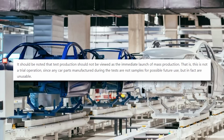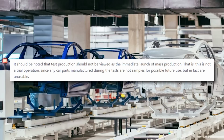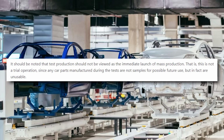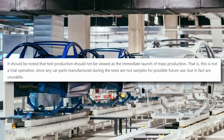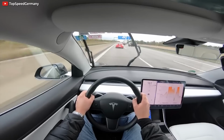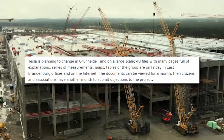This is not a trial operation, since any car parts manufactured during the tests are not samples for possible future use, but in fact are unusable, clarifies Eva Fox from the Tesmanian.com. In the meantime, as I've reported last week, Tesla is planning a big change in Grünheide at Giga Berlin factory and on a large scale.